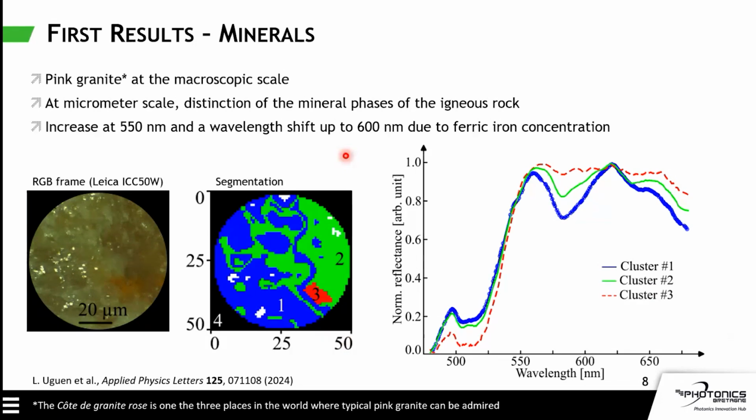The pink granite comes from the coast of rose granite near Lannion. At a macroscopic scale, we just see granite, a rock, but at the micrometer scale, we can distinguish different mineral phases in the rock. It's interesting because we can't distinguish them at the macroscopic scale. This is again the RGB frame from the Leica microscope. We don't see much difference, but with the segmentation after passing through the hyperspectral microscope, we see different clusters.